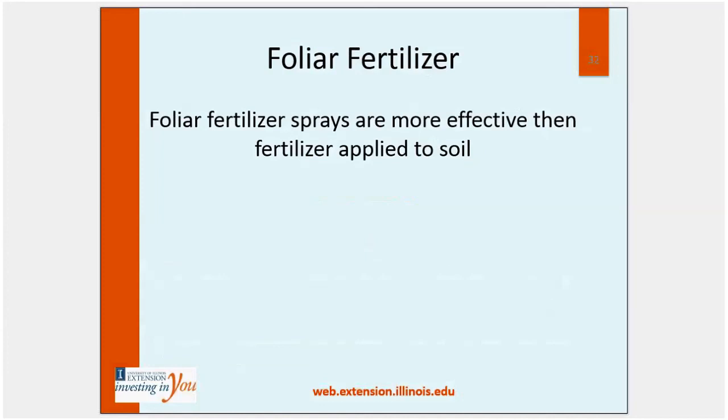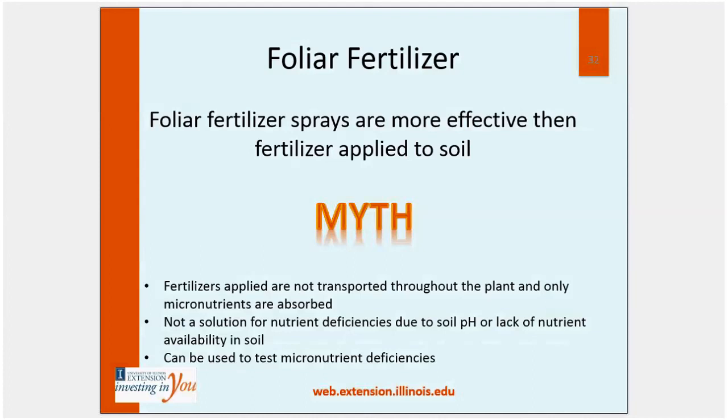Fertilizers. Foliar fertilizer sprays are more effective than fertilizer applied to soil. Sounds good in theory, but it doesn't work. Foliar fertilizers are not going to go from the leaves and then incorporate down into the rest of the plant. What's absorbed in foliar fertilizers are micronutrients. The big nutrients, NPK, nitrogen, potassium, and phosphorus, are not absorbed as a foliar fertilizer.